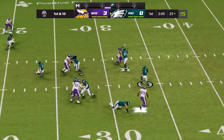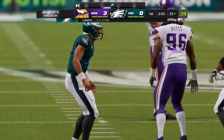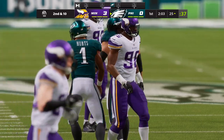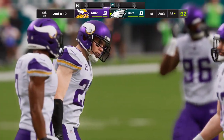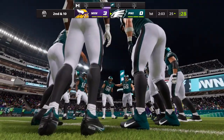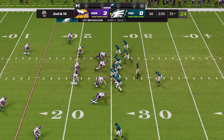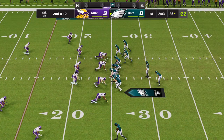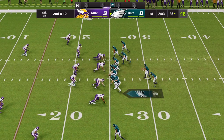On 1st and 10, it's Hurts. And his throw's going to be incomplete. He was looking for Miles Sanders out of the backfield, but it'll be second down. That pass just a little bit off. It looked like maybe he tried to force it in there. Game speed, always different, no matter what you do in practice. You can't simulate it, right? So your decision-making, everything has to be a little bit quicker. Sometimes it can throw you off until you adjust.